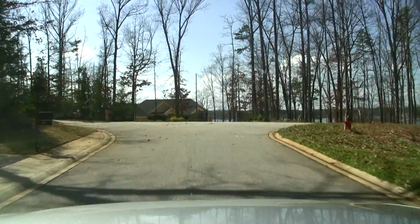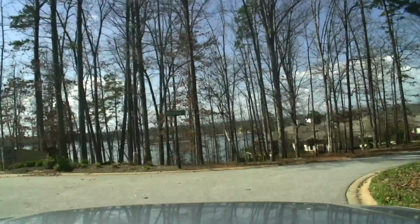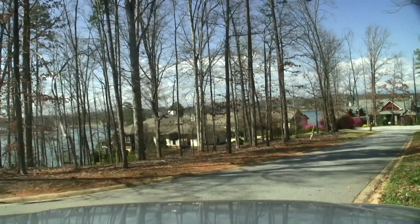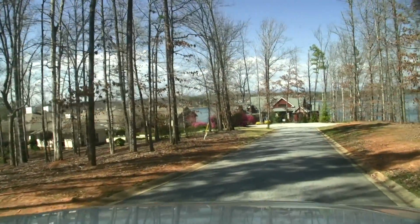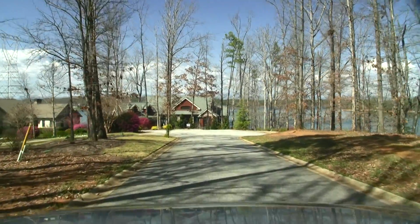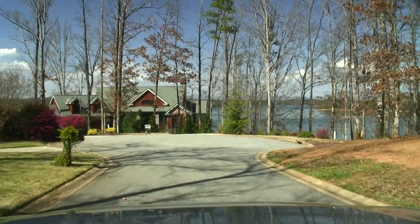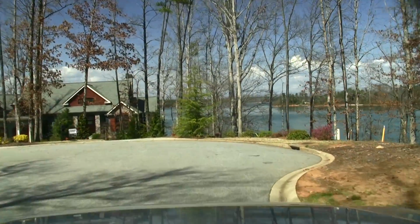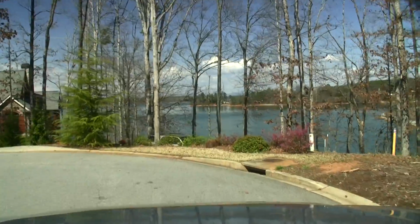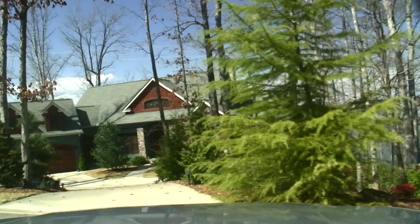We're going to turn right on Tree Haven Court, and this will dead end here to a couple beautiful waterfront homes on the water. A little point out here surrounded by water. A lot of the homes you'll see in this neighborhood have stacked stone and hardy board. Got some nice northerly facing view here on open water.